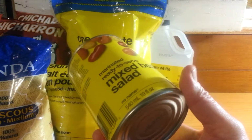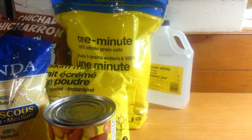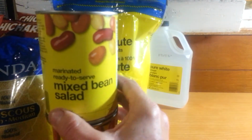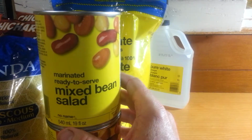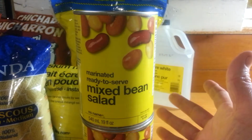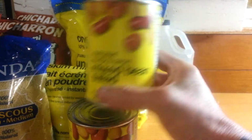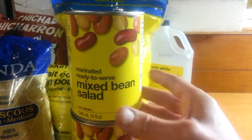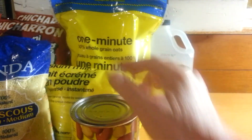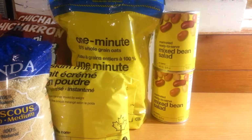So we got some mixed bean salad. We got a couple of cans of here. These were actually 77 cents, and there's two 540 ml cans there. So there's a lot of beans there, and unlike the dried beans, we're not going to have to use any water whatsoever to soak them or to cook them. We can just go, and they actually do have some marinade or juice in there that you could use to hydrate your ramen noodles, or even pour into your couscous for a little bit of flavour. And again, these are things that you can mix in with some couscous and make yourself a meal.